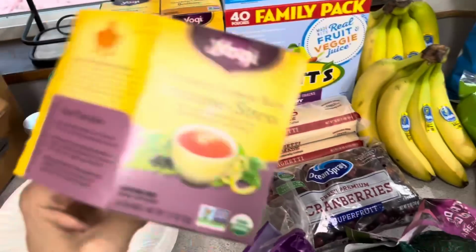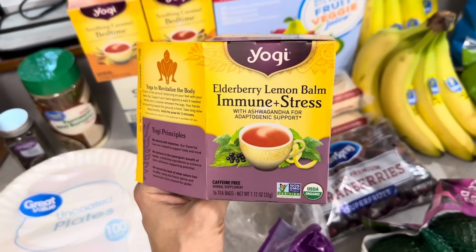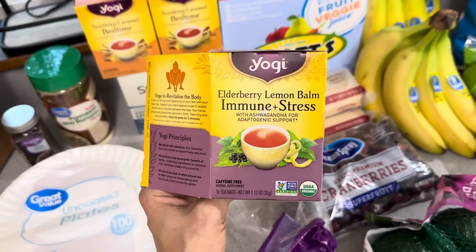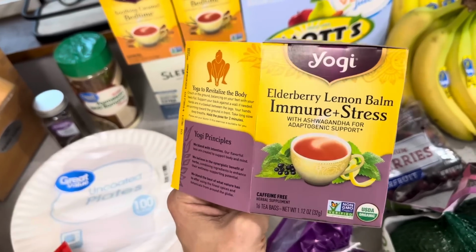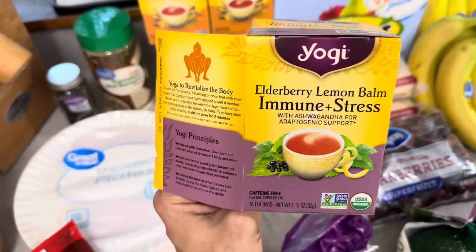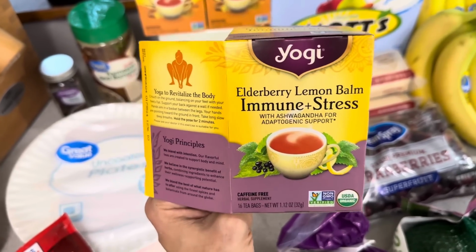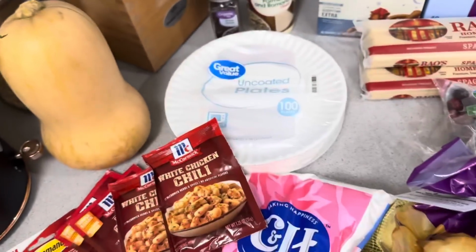And then in the daytime, when I'm not drinking coffee and I'm not drinking my electrolyte drink, I drink this elderberry lemon balm immune stress tea. And I should just make it at home myself, but these tea bags are easy. And right now with 5 kids, I need easy. When I'm an old lady, I'm gonna have my jar of herbs and my tea strainer and all that stuff, and I'm gonna do it the way it should be done. But right now, that's how we're gonna do it.